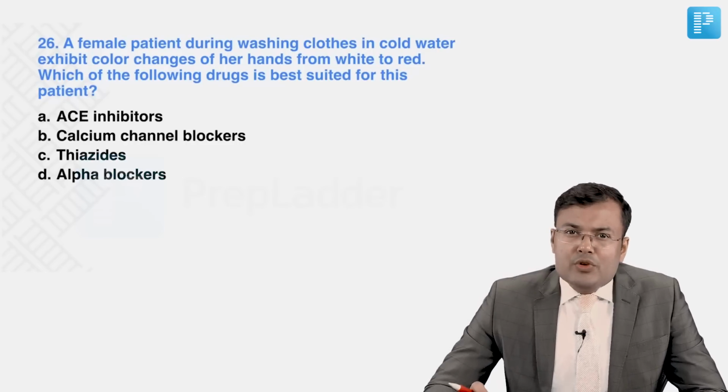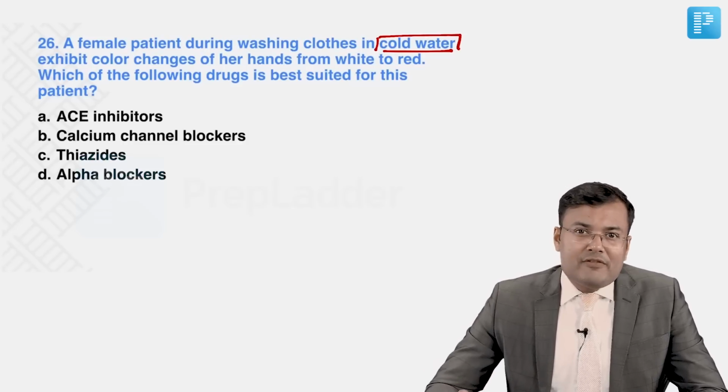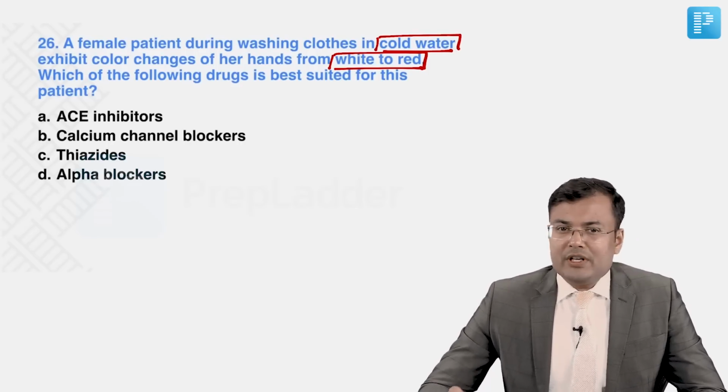See question number 26. A female patient was washing clothes in cold water and exhibited color changes of her hands. And what was the color change? From white to red. Which of the following drugs is best suited for this patient?